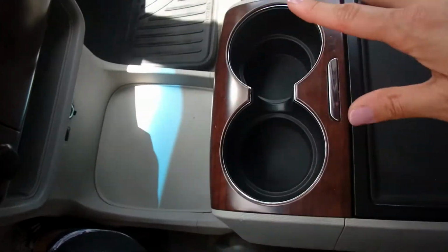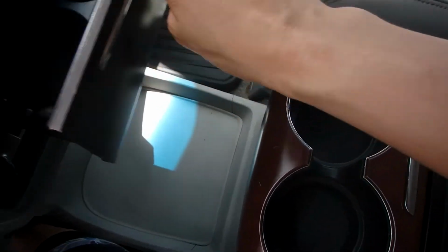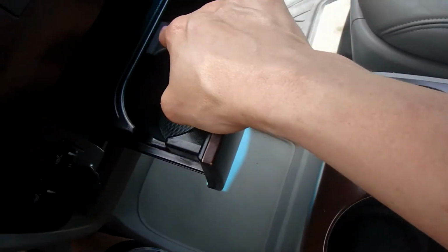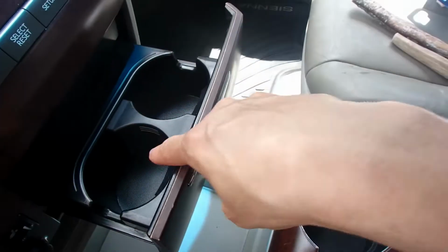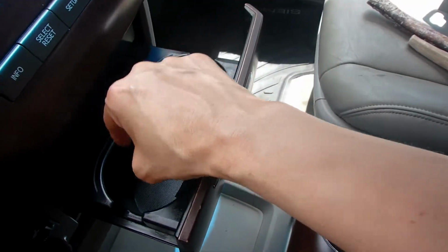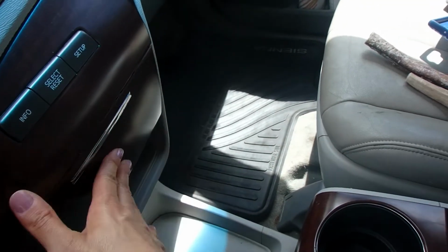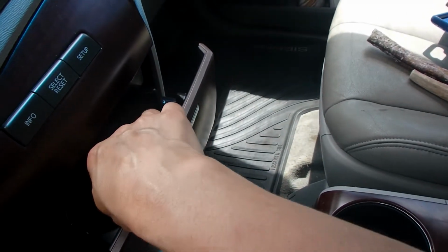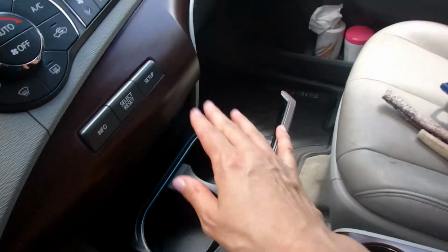So I'm in the driver's seat. I try to keep these clear all the time. This too. I used to keep random stuff in here. One time I had a nail polish in here, and I closed it, and right when I closed it, it sat up a little bit. And that nail polish was stuck for about a month or so, until finally I said, doggone it, I'm going to get that thing out. So anyway, I try to keep this clear and this clear.